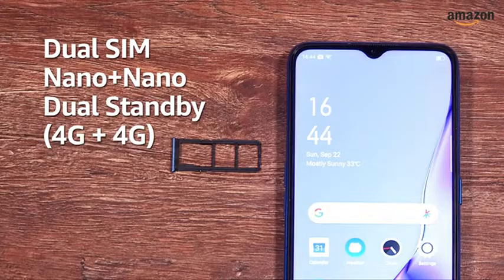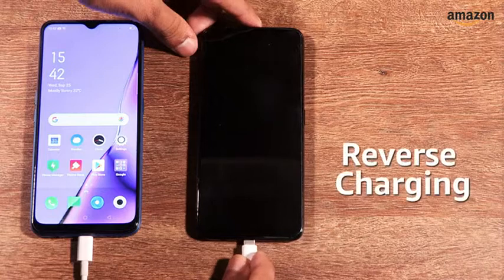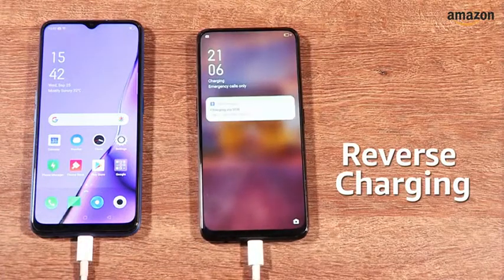The A9 2020 is a dual nano SIM phone with both SIM slots supporting 4G. It has a dedicated microSD card slot. The smartphone is powered by a 5000 mAh lithium polymer battery. It can also reverse charge another device, enabling you to use the smartphone as a power bank.